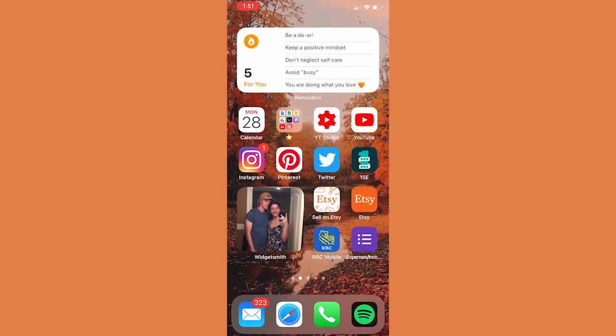And then over here, right at the top, I have my kind of five focuses, I guess you could call it. So these are the five things. They're almost like mantras, where this is what I'm trying to implement. So I want to be more of a doer, not a planner, a doer. Just do it, you know, Nike mentality. Keep a positive mindset. Don't get negative, because when I have a negative mindset about a task, I won't do it. Don't neglect self-care. I say, as I am currently neglecting my self-care, we're working on it.